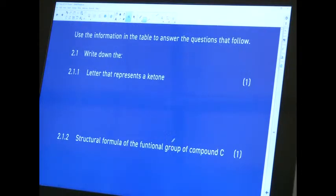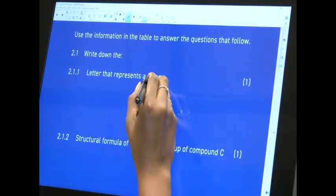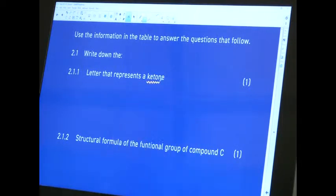So 2.1 says, I must use the information in the table to answer the questions that follow. So write down the letter that represents ketone. Now, what most of you guys do is, remember, when the question says you must write the letter, you cannot write me the name.